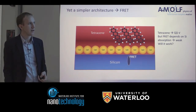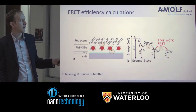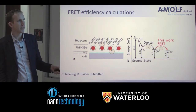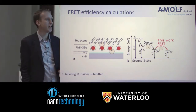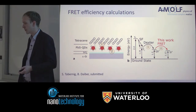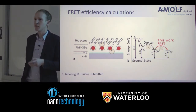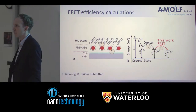So here's our model system. We took tetracene, quantum dots, and then a small spacer layer of silicon dioxide. And the quantum dots also have ligands, and then we look at the transfer from quantum dots into silicon. And so far, it's only theoretical work. We're now trying this in the lab as well, but this is some calculations of the Förster rate and Förster efficiency as a function of various parameters. For example, the distance of the quantum dot to silicon. So how close do you have to be for Förster transfer to be efficient?